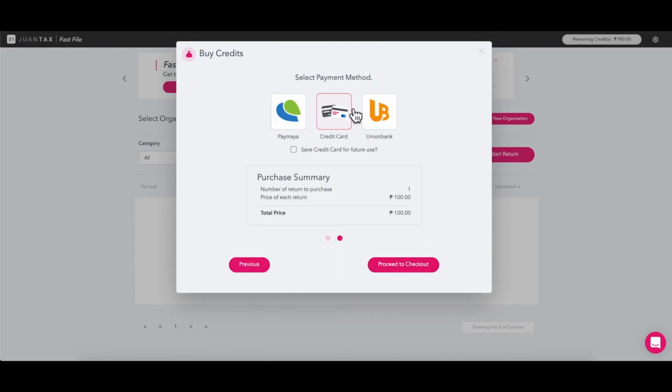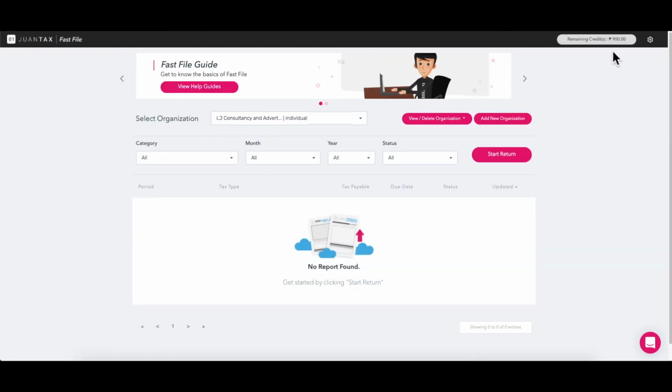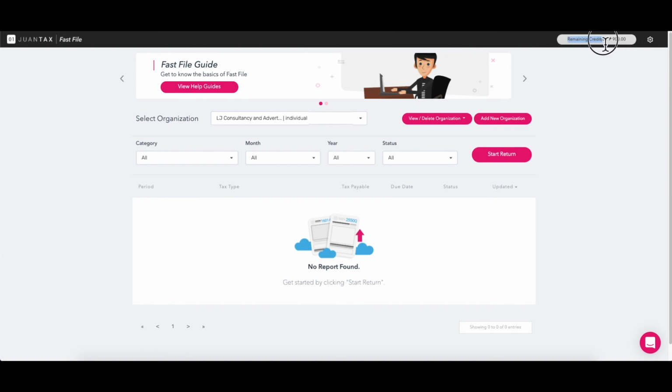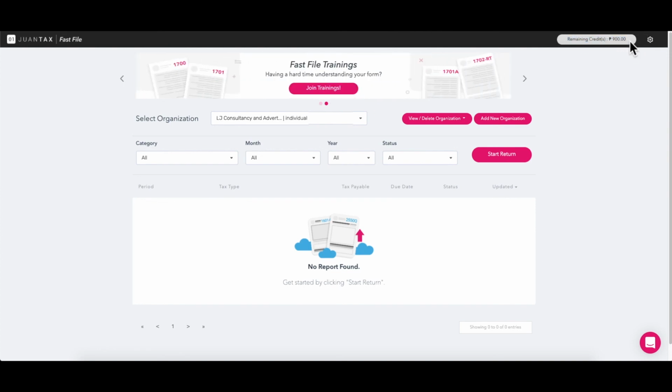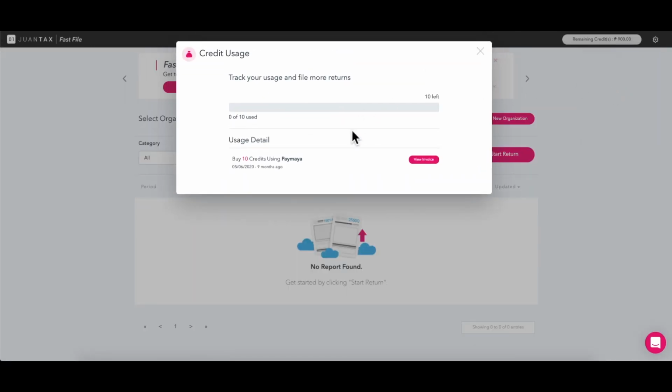You can also choose credit card and save the credit card for future use, or you can also choose the Union Bank. So I can't complete the payment here because this is like a demo staging area of JuanTax Fast File, all right? But you can go ahead and try it, and once your credit has been processed or you were able to cash in, you're able to top up or load your JuanTax Fast File account, you will see the remaining credits here on the upper right corner, okay? And you can also check credit usage. Okay, so it will also show you the credit usage, or how your credit was used when you're filing for the specific form or whatnot.